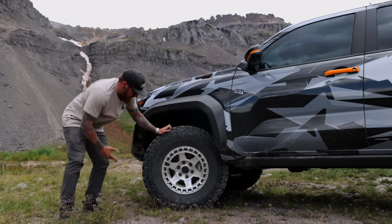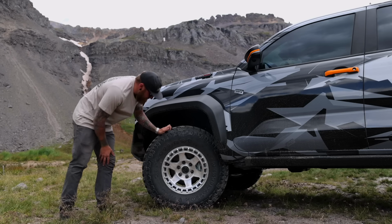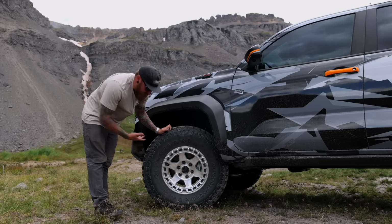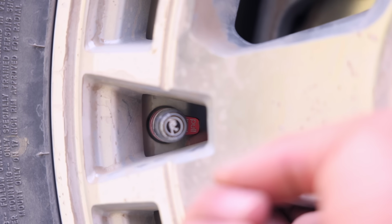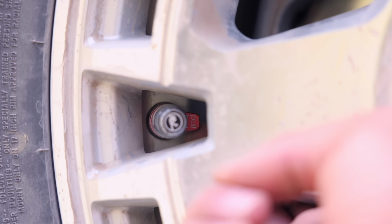Now you may be looking at the wheel saying, dang, that is really recessed in there and it's nice that it's protected, but how do you get access to actually pull that valve? You can simply reach right inside of the wheel right here, gives you plenty of room to pull on that valve.